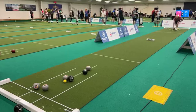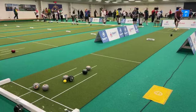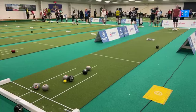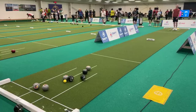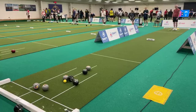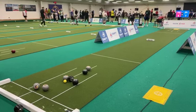Glenn has any choice but to try and draw this now. He's only one shot down. Only 2 shots in it in the match. Glenn's close here. He's very close. He'll be disappointed with that. He's tried hard there. It's 1 shot to Sibe again.